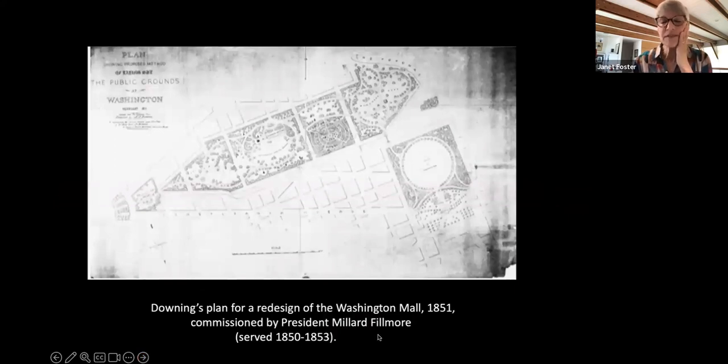At the time of his death, Downing was also involved in a redesign of the Washington Mall. President Millard Fillmore contacted him and said, yeah, this whole straight line L'Enfant plan thing isn't working for us. We're in the romantic age. We want you to make it better. And this, I apologize, is a terrible copy.